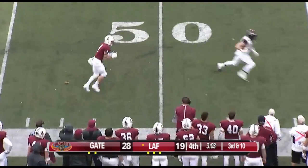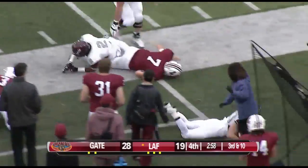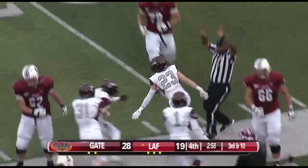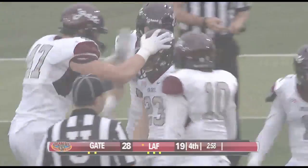Good protection, long throw, intercepted. Pasha took a little bit too long to get there, and stepping up is Ty McCollum, and that will kind of sew things up for the Raiders of Colgate.